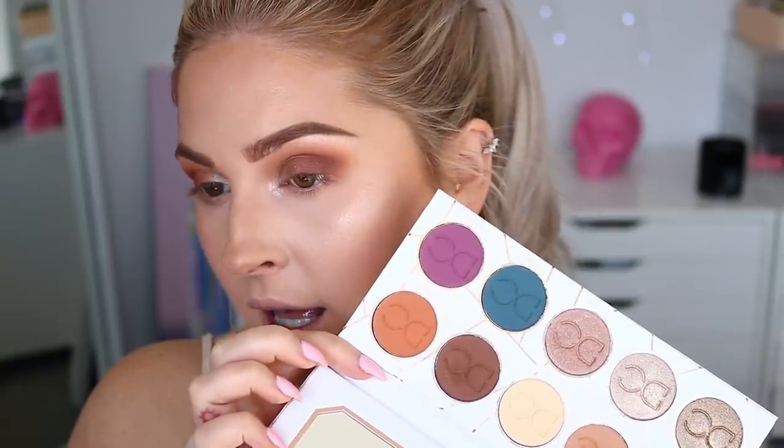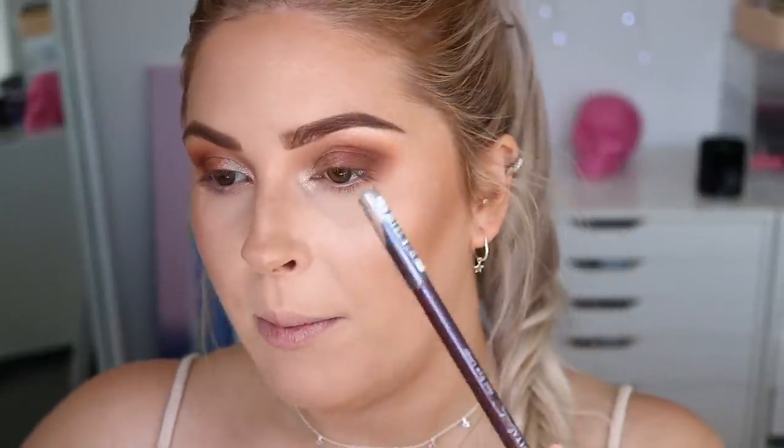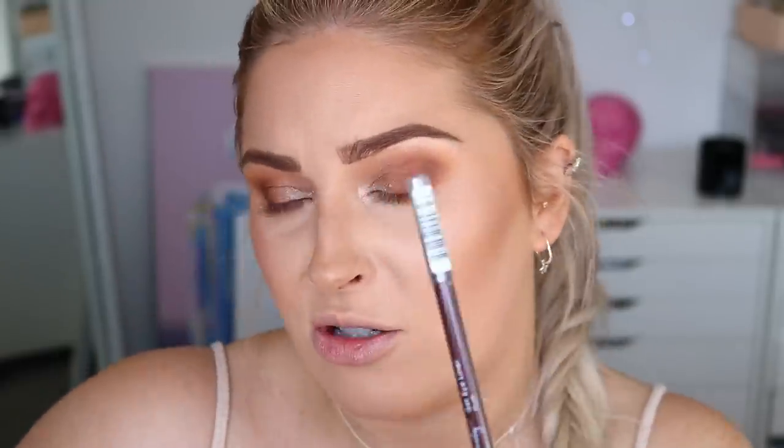Let's try a color. Let's do blue. Do I have any eyeliners? I do. Okay, so eyeliner, let me just quickly look up the review. What color is this? This is a deep kind of plummy brown, so it'll still work.